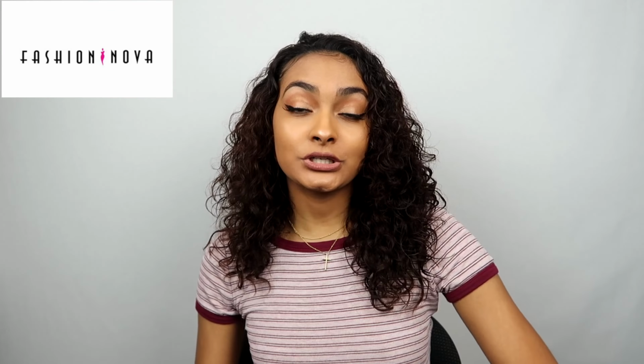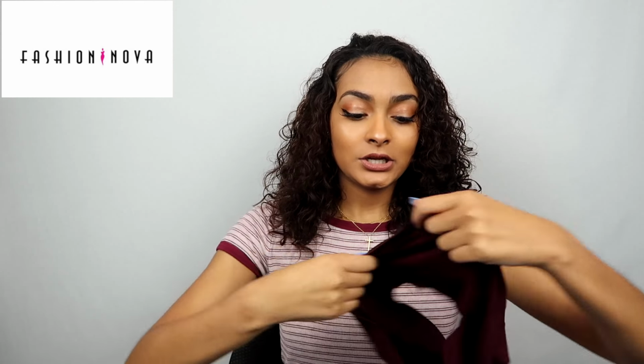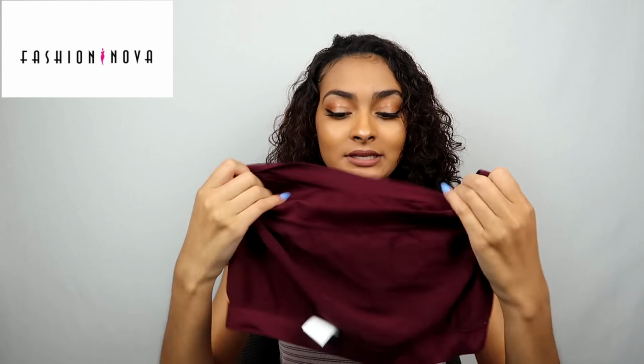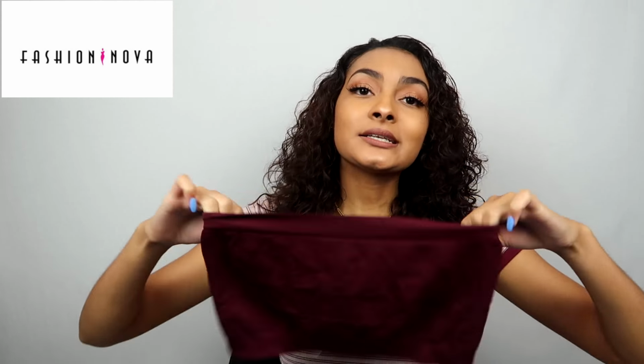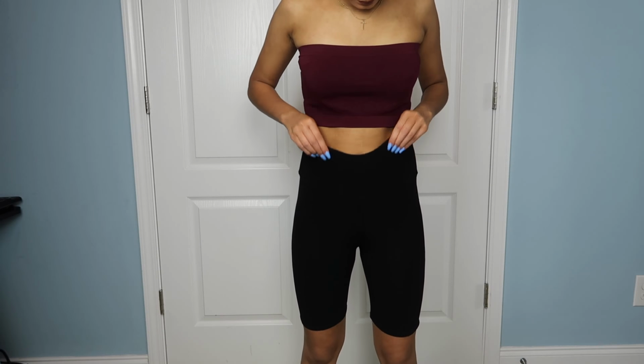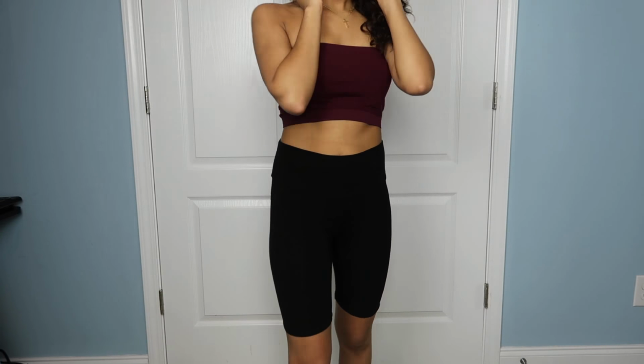Now these are gonna be shirts that I got from here. Okay, so I just got a plain burgundy maroon bandeau. It looks like this, it's inside out. All right, it looks like this, just plain bandeau. That's what I would wear with my high-waisted pants and then even the biker shorts. This is what I would wear. I love bandeaus and they just look really good on me. So got a pair of those.